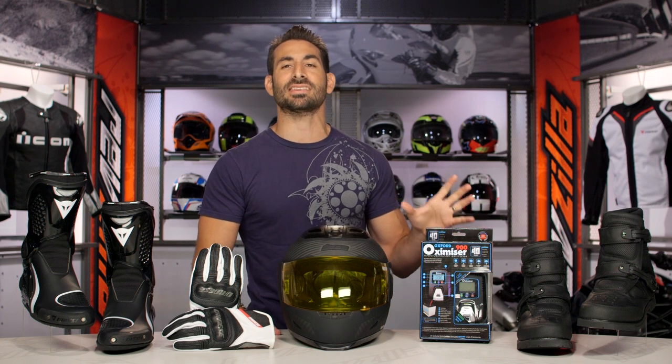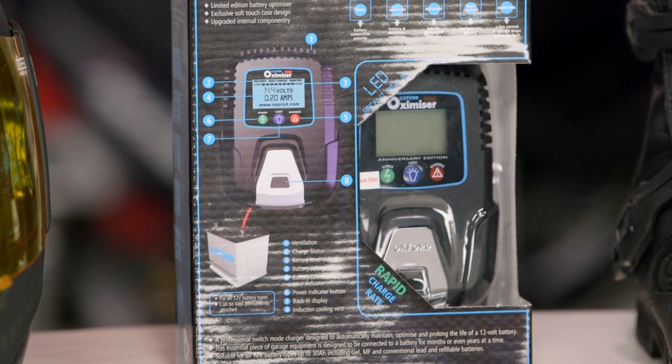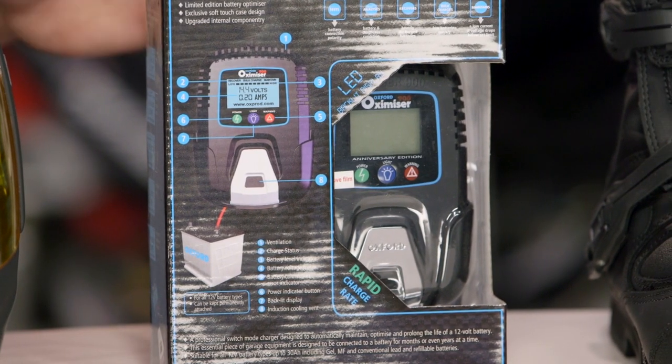It's great for anybody that has a single bike or more than one bike in the garage that's going to do any of your own maintenance. It's a big step up from something like a battery tender, save 30%.